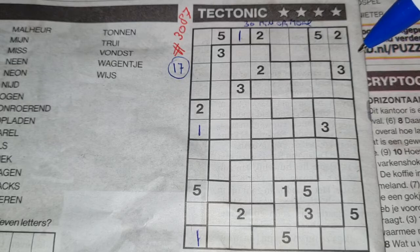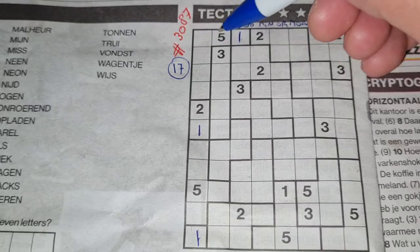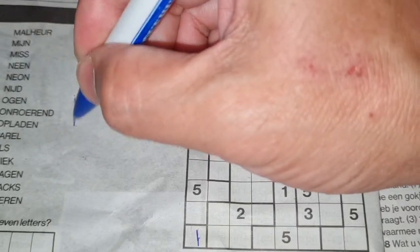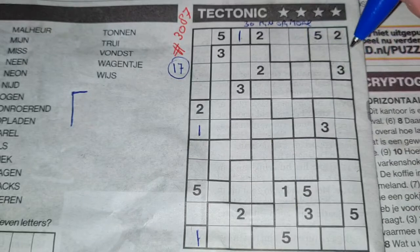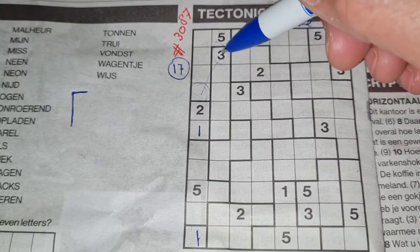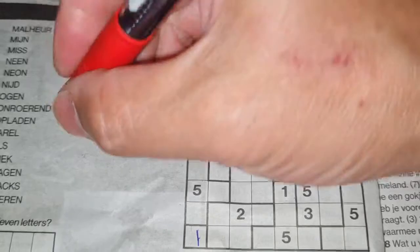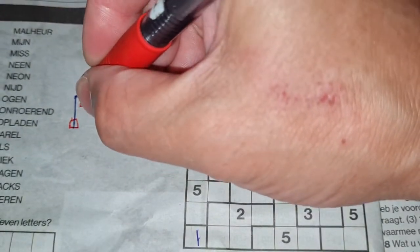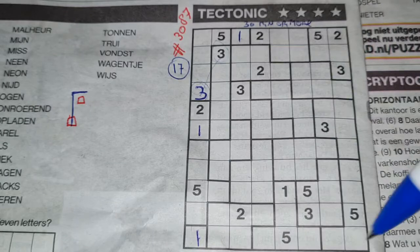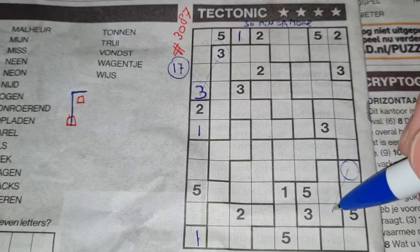Okay. Then the following strategy is to recognize some shapes or structures or constructions or figures. For example, the L shape here. We have an L shape. Remember that this box has always the same number as that box. So in this case, it's a 3. Do we have more L shapes? Here another, but mirrored. So this box has the same number as that box.